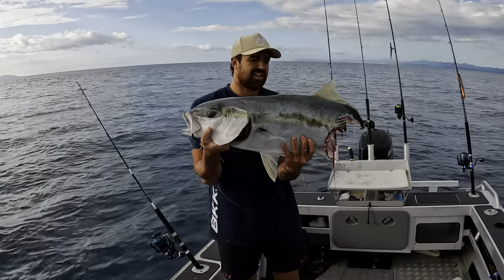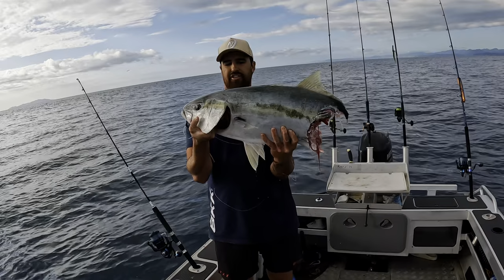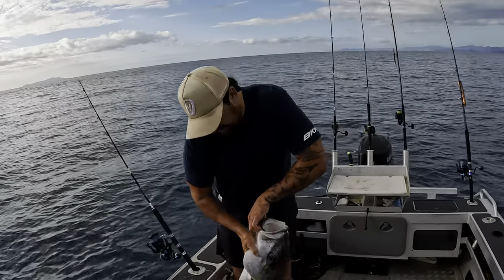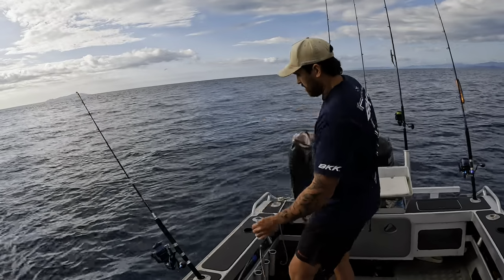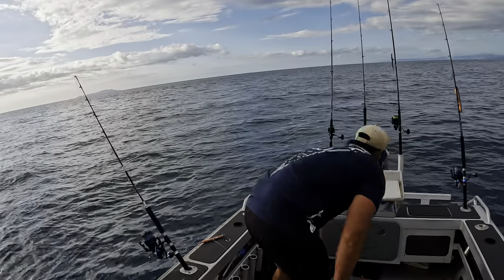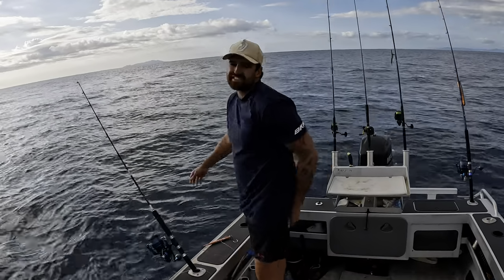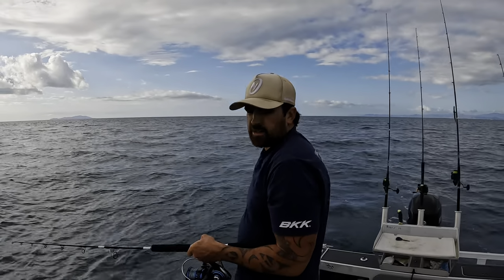Was a proper kingy, guys. Oh, I thought I'd got him turned and he was buggered. Ah, that was a good fish. Look at that. That is so solid. That is heavy. That was a good fish. That is so disappointing. Standard, eh? Don't want the little ones, but smash the big ones, we'll take that home, we'll get some fillets off that. Oh, that's disappointing. Come on, another big dog.